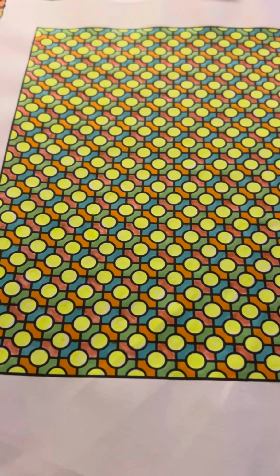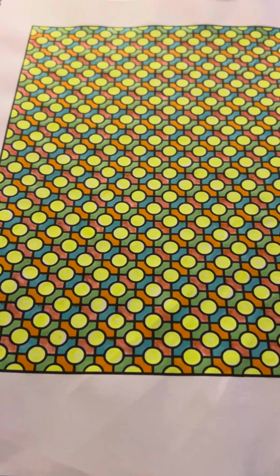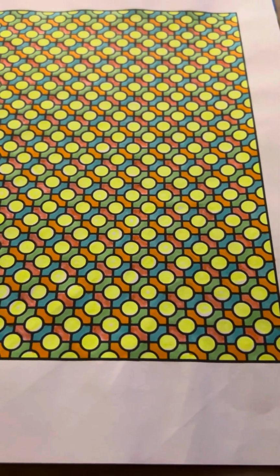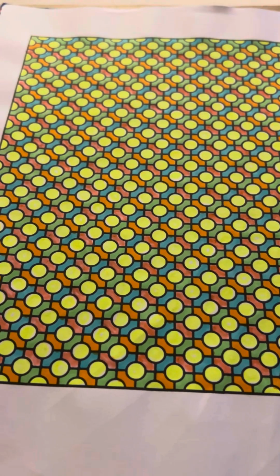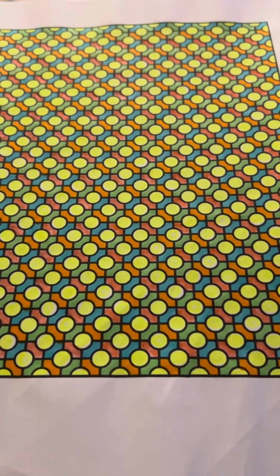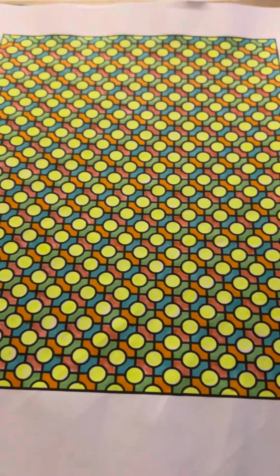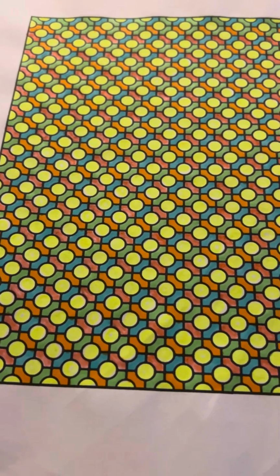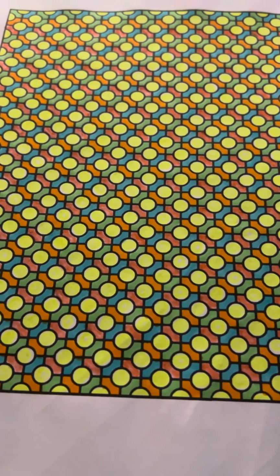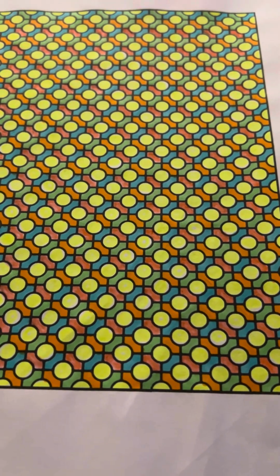This I decided to use different shades of greens and yellows and oranges, and I like the way that it turned out because it really made the colors pop. It made the yellow circles pop in the center, and I really enjoyed it. Kind of reminds me of a video game or a 3D puzzle.